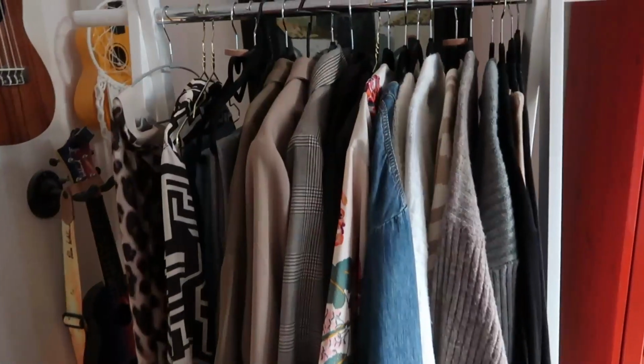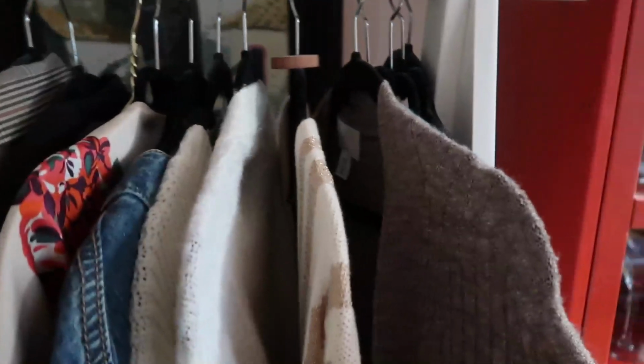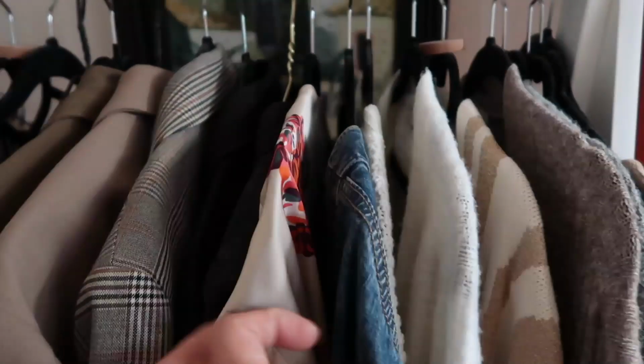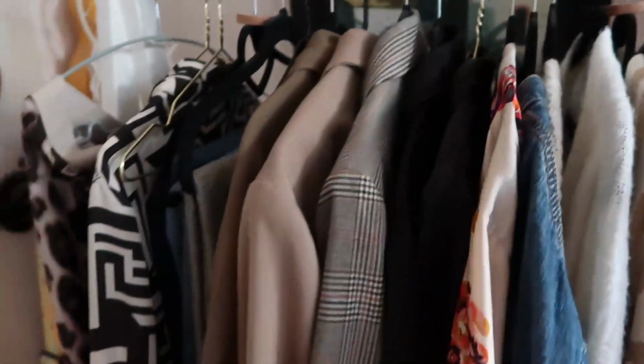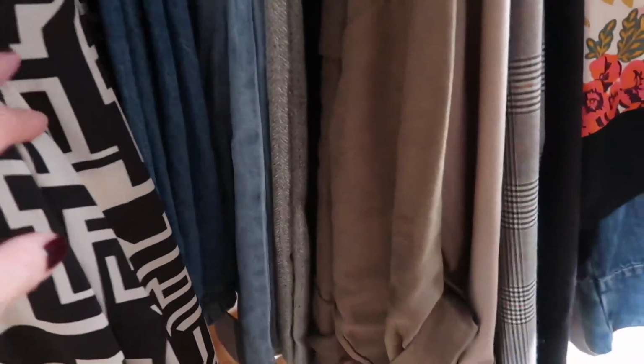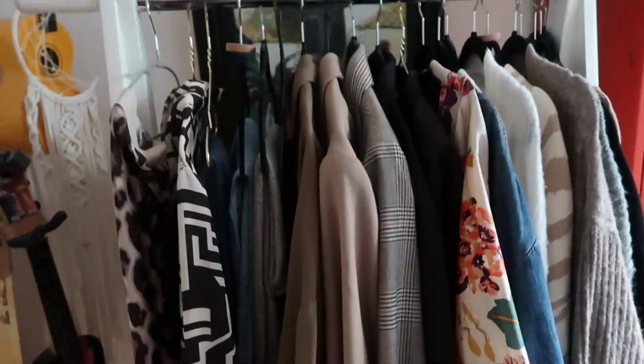If you are like me, you're trying to create a capsule wardrobe, but you have too many clothes and it feels really overwhelming, I started to do my own little capsule wardrobe. I just put a rack up and I just shop my own closet and put together a little capsule with all the clothes I really like and think I can use for creating some outfits. And then I still have the rest of the things in my closet.